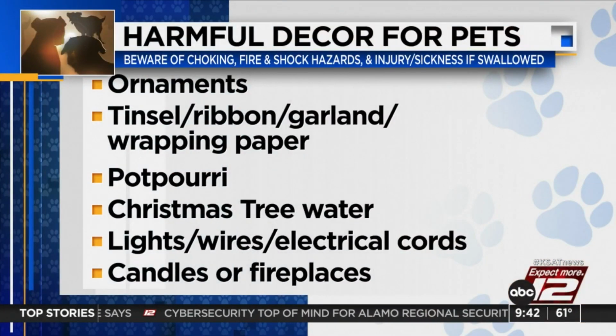Let's start with decorations. What kind of decorations could harm our pets? So really starting with the Christmas tree itself, if your pets are really chewing on the tree and getting some of the oils and the sap out of that tree, it's very bad for them to ingest. It's kind of like a little detergent. It's just not good for them. It could cause vomiting, diarrhea. A lot of these things, beware of items that can really get them sick like that.